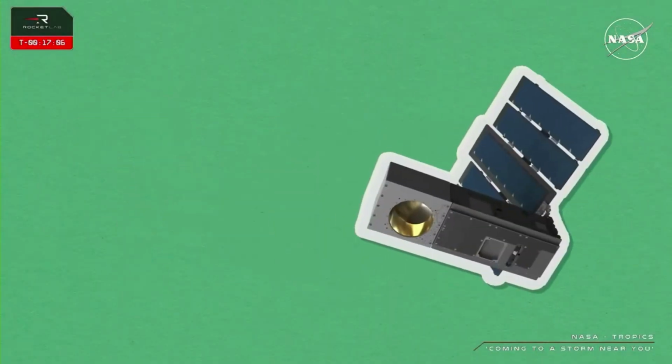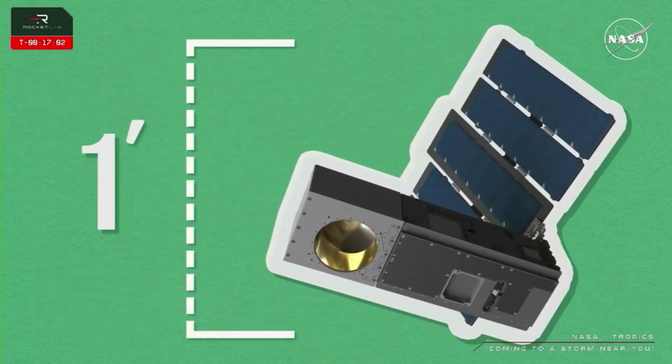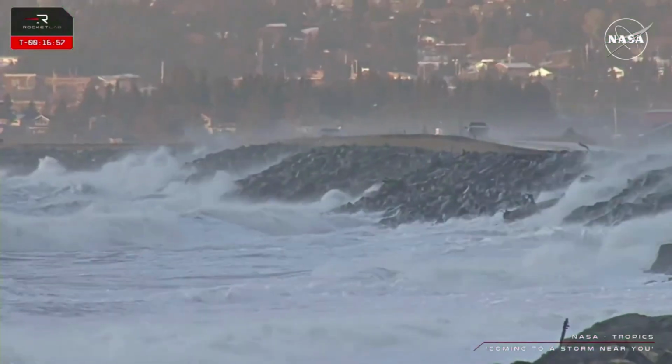Here's a question. How does a group of satellites, each no more than a foot long, help improve forecasts for tropical storms and hurricanes? Let's take a look.